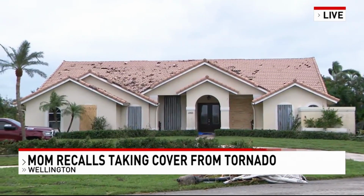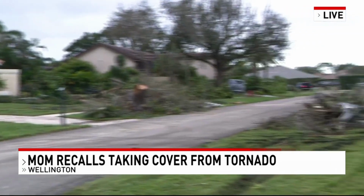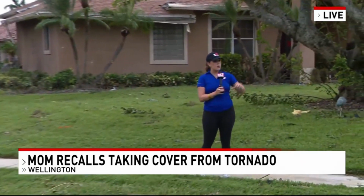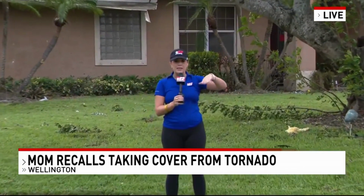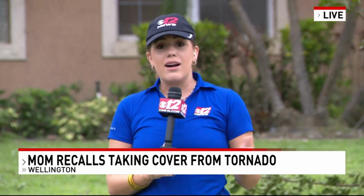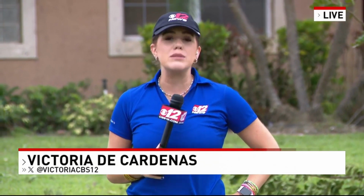But all day we've had lawn care services, people taking pictures of Megan's house. I mean, it's incredible to see, and incredible to see that it was just her house. We've got another one just off camera here that is fully tented as they sort of work through the debris. But very scary moments. Like we said, she only had seconds to get her family to safety, and thank God that she did. For now, reporting live in Wellington, Victoria DeCardenas, CBS 12 News.